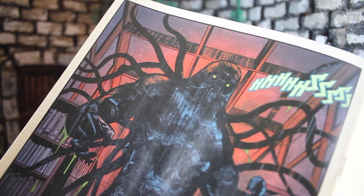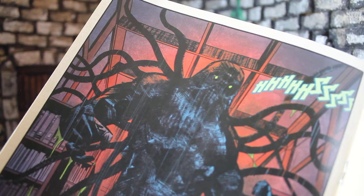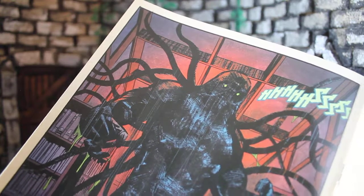But really cool. I like how it feels like it could fit in with the Demogorgon, but it doesn't look like the Demogorgon. So it looks like the 2 monsters could be in the same universe, but nothing at all the same. So that's really cool.